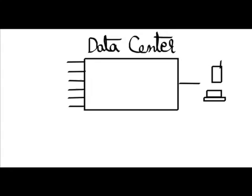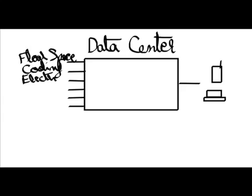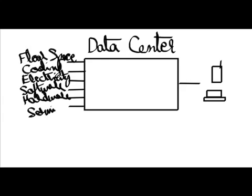So let's talk about some of the key things the CIOs are focusing on today. There are a number of different input variables, such as raw materials, which come into the data center. There's very expensive floor space, whether you own it or you rent it from someone else. There's cooling to keep the server farm at the right temperature. There's electricity involved to keep it up and running. And then, of course, there are three important components which are more expensive: software, hardware, and services.